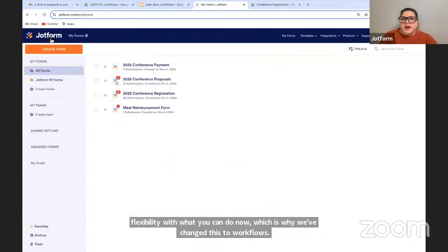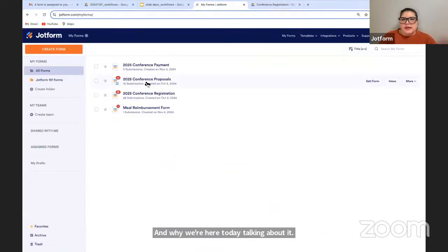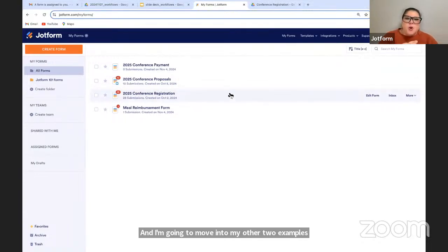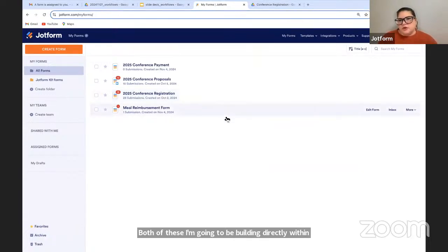Okay, so at this point, I'm back at my Jotform landing page, the My Forms landing page, and I'm going to move into my other two examples. Both of these I'm going to be building directly within the form. The first one I'm going to build from the ground up, at least sort of a partial workflow, so you can see how these features work. And then I'm going to walk through one that I've already created and point out some additional features there.